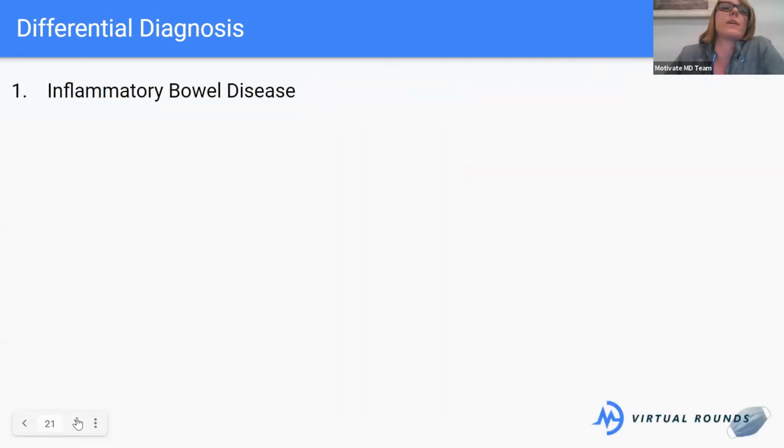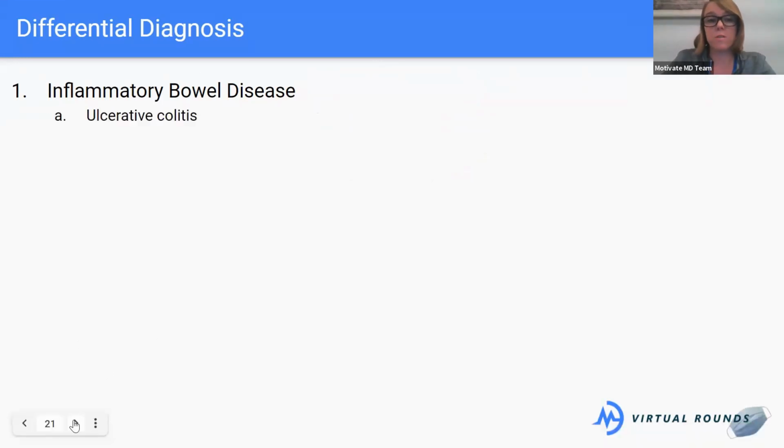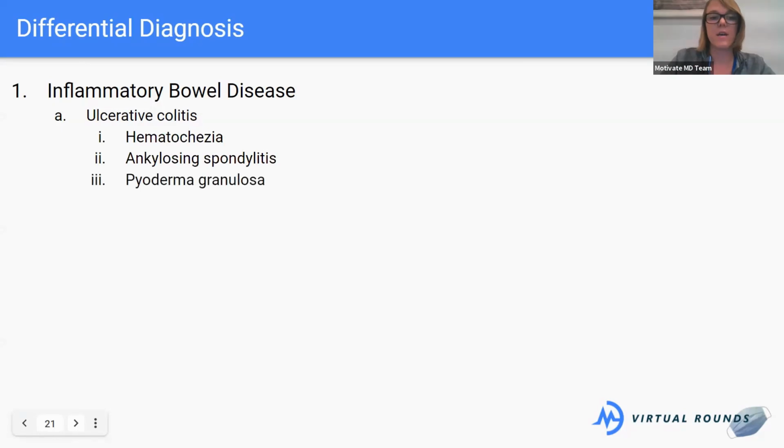So let's talk about the differential diagnosis. You guys are absolutely right. This is inflammatory bowel disease, and this is probably ulcerative colitis, okay? We saw superficial ulcers on the colonoscopy. We saw friable mucosa. We got a biopsy of the rectum, which showed crypt abscesses and distortion of the colonic crypts, okay? He also had hematochezia, bloody diarrhea. He had ankylosing spondylitis, pyoderma gangrenosum, and ulcerations and friable mucosa on colonoscopy.